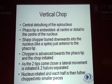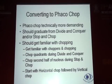Here you're not doing that. You're just pushing it in and lifting the embedded phaco tip a little and trying to split it. So there has to be a deeper penetration of the phaco tip, and it has to go right to the center of the nucleus or even a little below that, a little distal to that. Then the chopper comes from the top. The chopper is advanced towards the phaco tip and the chop is initiated. Again here, as the two tips are coming together, a lateral movement is initiated and the two halves are separated, and the individual halves are then further chopped into smaller pieces.